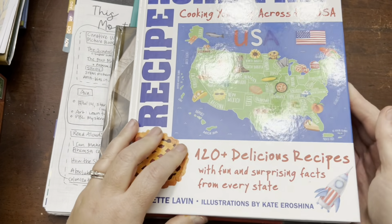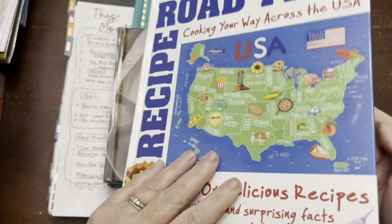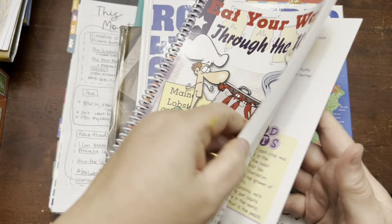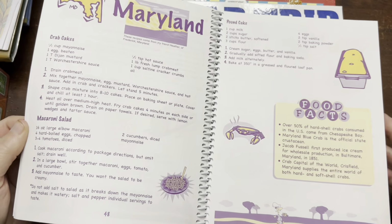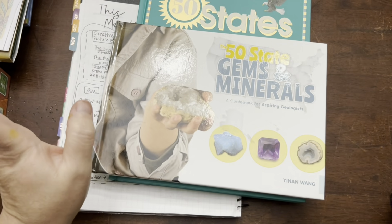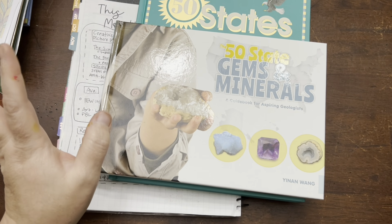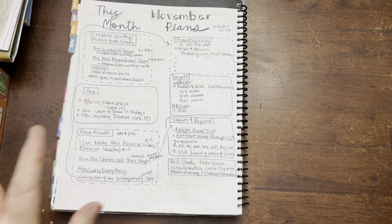This one, which is a good recipe one that I'm excited to implement, and then this one as well. This one I don't really like the recipes in, but I like the food facts that it includes, so we'll see which one we end up using. And then we have a ton of state games and like trivia, so I will pull those as well. I haven't done that yet, but that will work its way in.